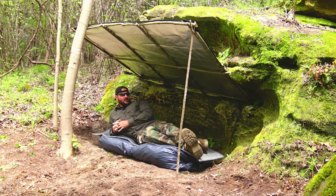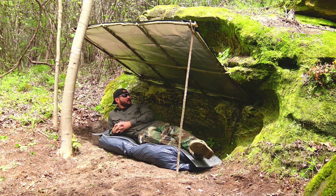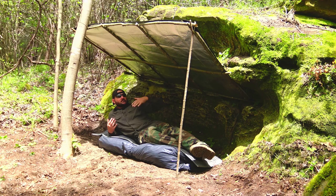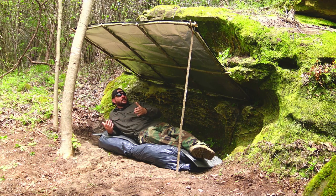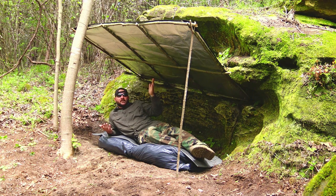So, once again, simplicity at its best, okay? Let's go ahead and talk about this tarp real quick. We framed it out. That way it's gonna make it more rigid, okay? There's nowhere to tie a ridge line off, so if you can't tie a ridge line and you wanna use a tarp, this method right here will never fail you.